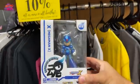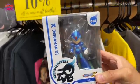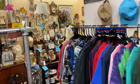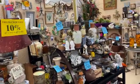Look at this Mega Man. He's cool. 30. Goodness, goodness, goodness. What's going on today, man? Hopefully our luck turns around, because so far, other than the Nintendo posters, I'm not liking this.